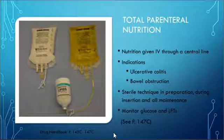Complications in the middle of page 147C: malfunction of the IV delivery system, because there's such a high glucose content. If for any reason you have to stop this TPN, if your next bag's not there, you have to hang D50 or high concentration of glucose, or D10, 10% dextrose rather than 5%. You have to hang that because of the glucose content; they will have significant hypoglycemia if you don't.